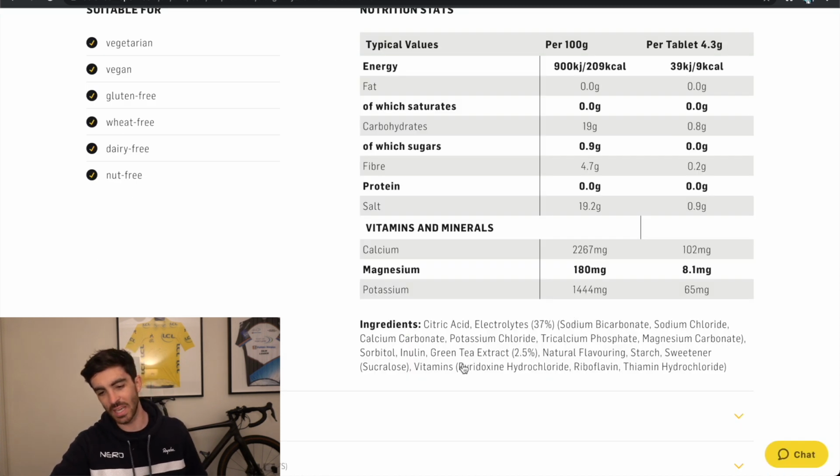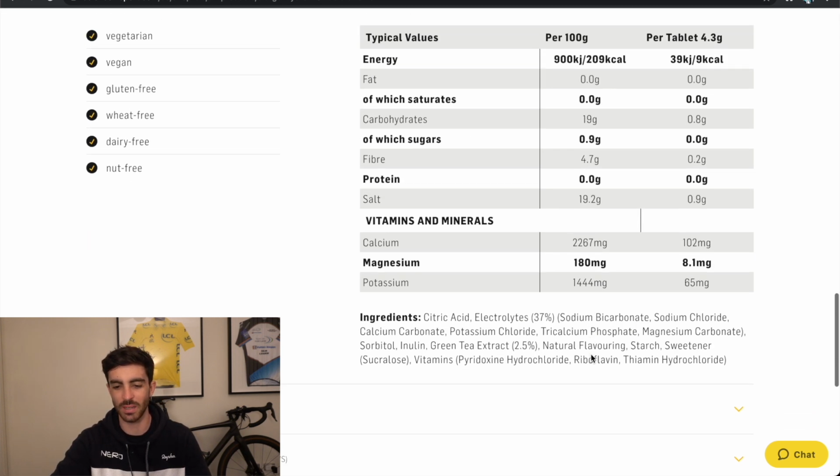The other thing that's in here, which again is not a massive issue, it's just not ideal, is that they've got a bunch of B vitamins. So I think that's vitamin B6, riboflavin, and thiamine. Like, not a massive deal, but do I need my electrolyte product to contain B vitamins?